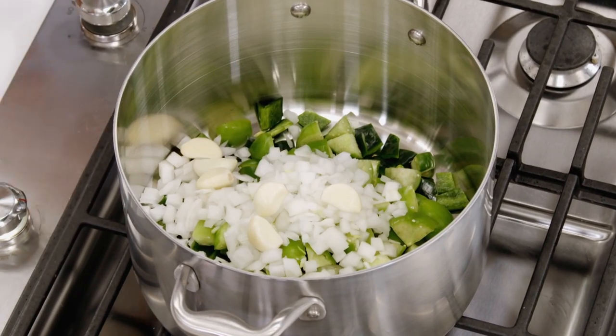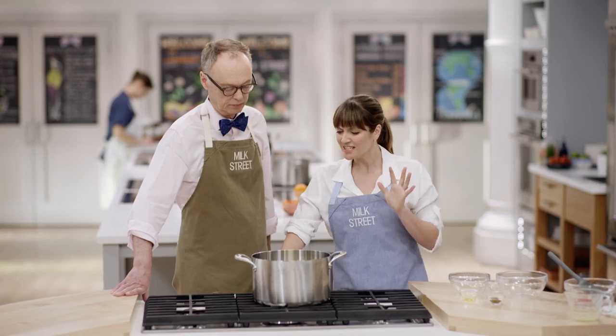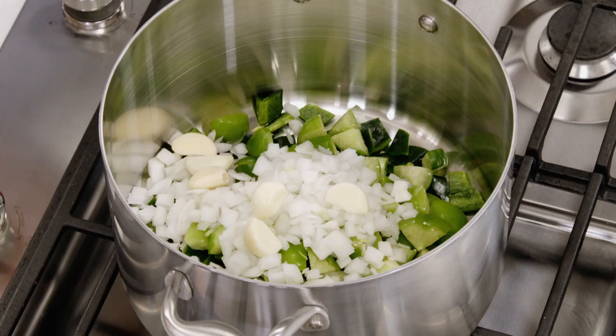And we're gonna keep those whole crisp because we want them to fry up in the oil, but we don't want them to burn. And it's just gonna take 5 to 8 minutes over medium-high heat for those to get really nice and soft and a little bit of browning on them.